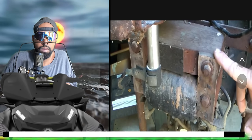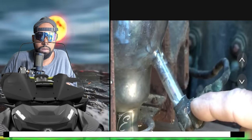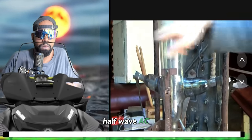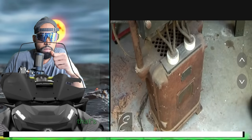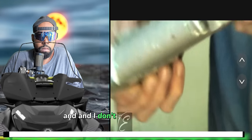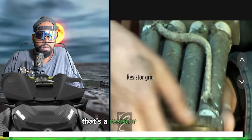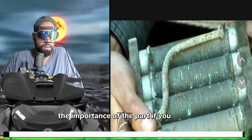This is probably a choke, a reactor choke, okay? This is the striking electrode, okay? This is what's called a probe start, okay? This is the DC stage output, AC one side and AC on the other side. Half wave AC on the other side. Running switch, starting switch. Limit current. That's a reactance choke? Yeah, to limit current. At the bottom, it's a resistor grid. There's a nameplate here, and there is a rating on it. But I want to be gentle with it. I don't want to scratch it too much because it removes the importance of the part.